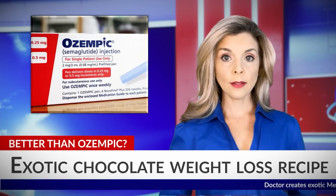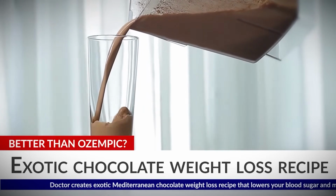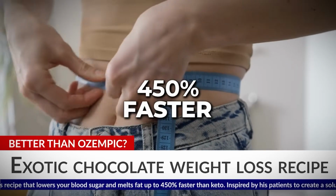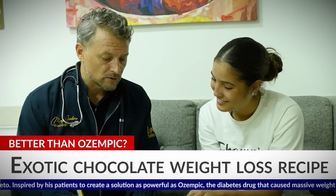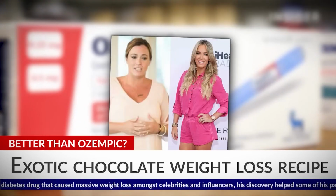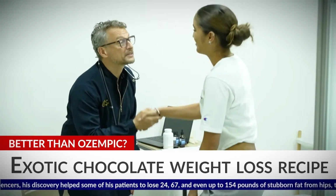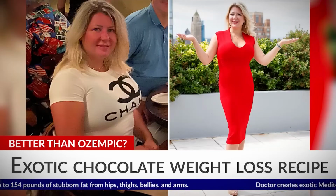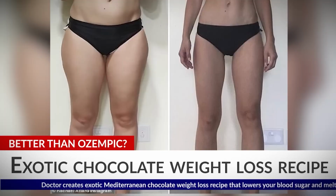Better than Ozempic? This doctor has created an exotic Mediterranean chocolate weight loss recipe that lowers your blood sugar and melts fat up to 450% faster than keto. Inspired by his patients to create a solution as powerful as Ozempic, the diabetes drug that caused massive weight loss among celebrities and influencers, his discovery helped some of his patients to lose 24, 67, and even up to 154 pounds of stubborn fat from hips, thighs, bellies, and arms.